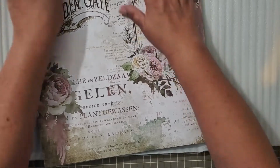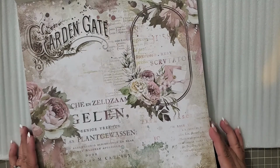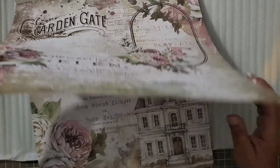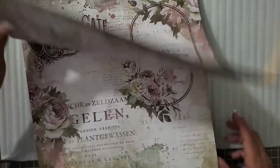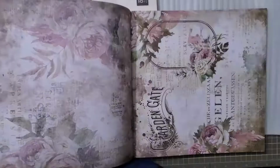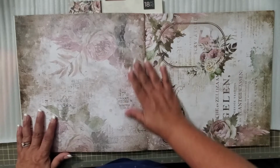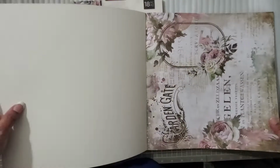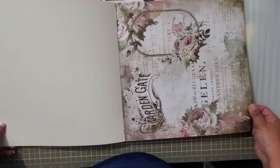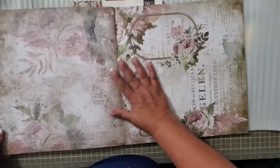But I mean, just look at this paper. It screams albums to me as well. It's just stunning. And the thing is, I know maybe I should pull out a little bit. So I'm going to pull out a little bit so you guys really can get the full effect of both sheets. So the front and the back, because let's not make it difficult to pick what we want to use. It's like, no, let's just give us the impossible choice.